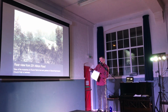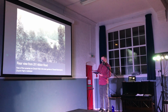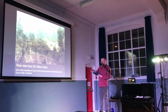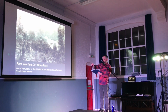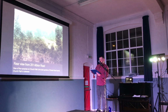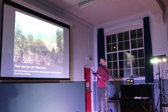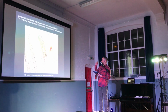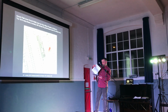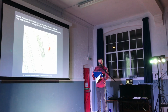And this is the rear view from the house, and this is actually more interesting than I thought at first. It's actually a view of the nurseries that were on what was known as Church Path, and those nurseries, if I can find it, you can see on the map of 1915 that there were nurseries that stood there, and I will focus on this for a short while.